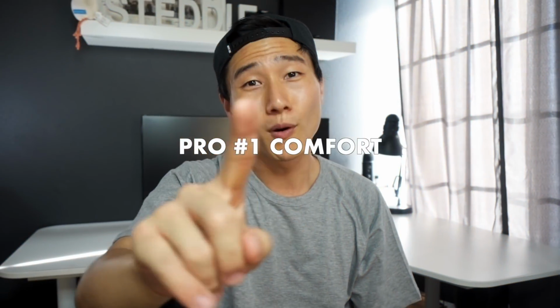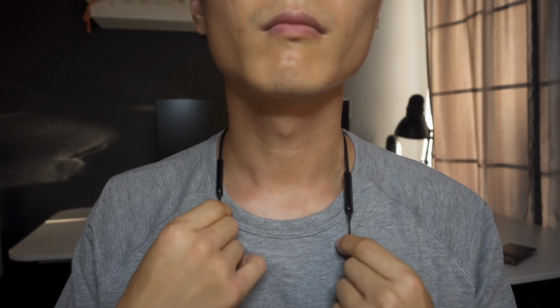Let's go. Pro number 1 is the neck design of this headphone. This is the reason why I love it, because it's extremely comfortable and it sits really well around your neck. The 2 heaviest parts of the headphones sit really well on your collarbone, so when you do put them on, they don't pull your ears down, they just rest right where it folds.